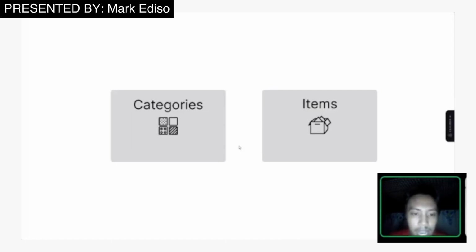So, dito, makikita natin, ito yung parang magiging landing page natin or interface ng inventory system natin. And as you can see, makikita tayong dalawang choices diyan, which are categories and items. So, i-discuss naman to further na aking mga kasama sa UI. So, may I call on Mr. Niño.